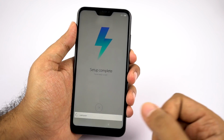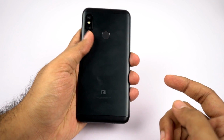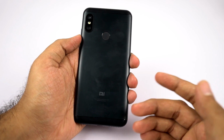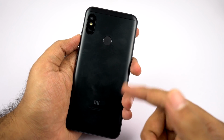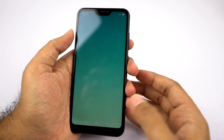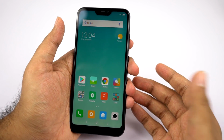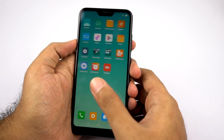Now for some reason it's taking too long over here. Now just from some initial impressions, build looks pretty okay. It's not super fancy, but it's better than the Redmi 6 that we unboxed yesterday. And haptic feedback while setting up the fingerprint scanner wasn't all that good. It's okay and manageable, but it doesn't feel all that good. Now this is our default launcher or the default home screen that we get right out of the box.